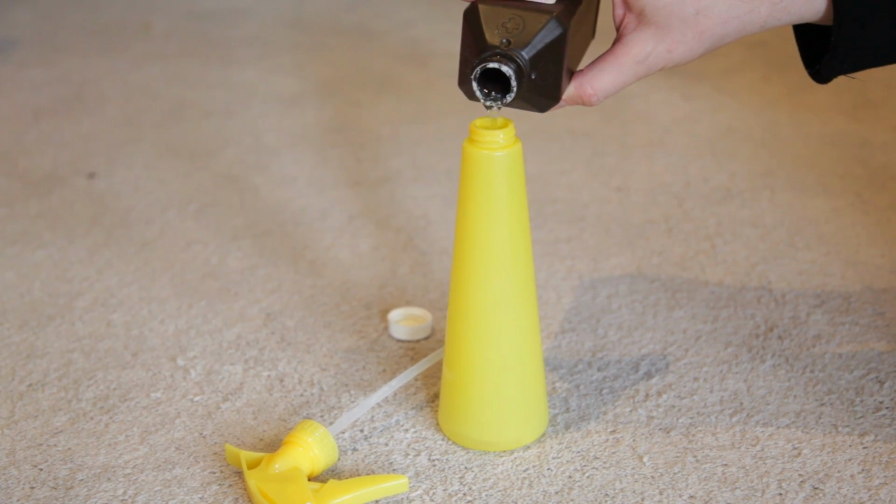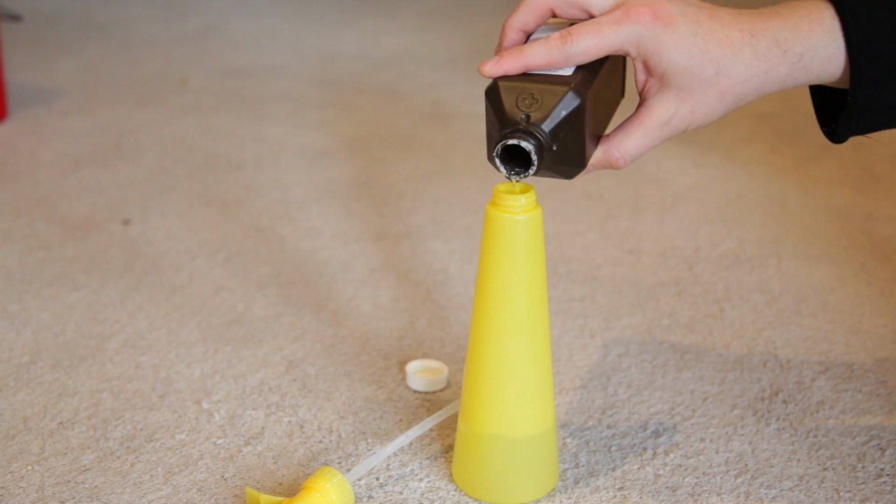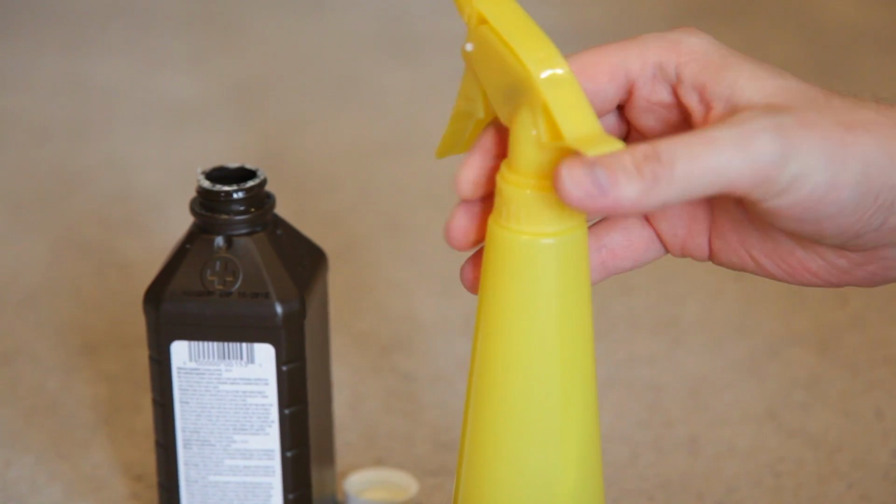Remember, remove as much liquid as possible. It gives you way less to work with. You'll need a few things to accomplish this cleaning. It's going to take a few attempts, but it will work. Get yourself a bottle of 3% hydrogen peroxide. That's the brown bottle. You want a clean spray bottle, and you're going to pour the hydrogen peroxide into that spray bottle.